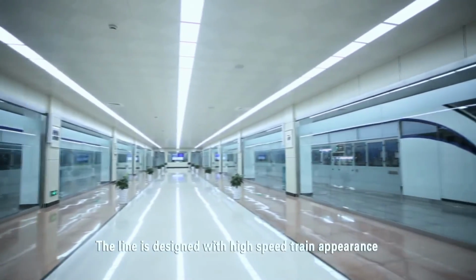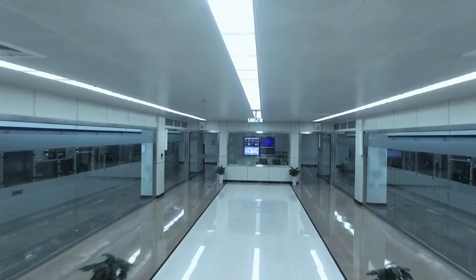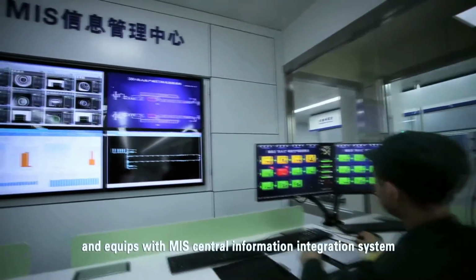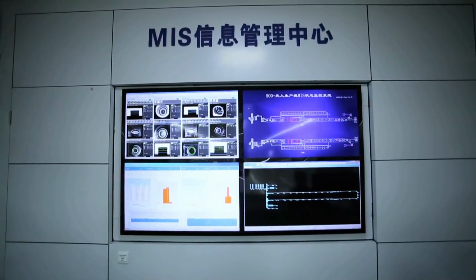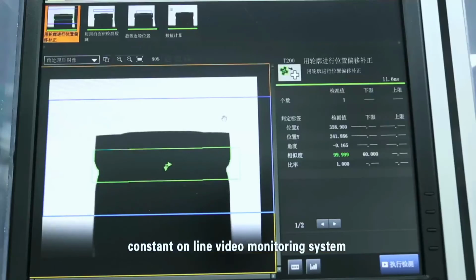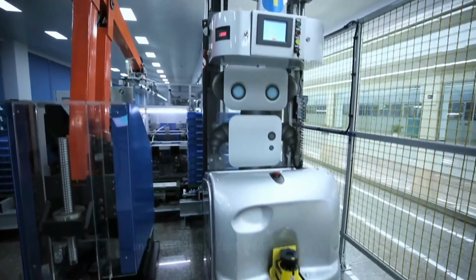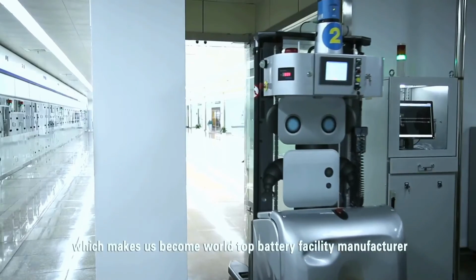Designed with a high-speed train appearance, and equipped with the MIS Central Information Integration System, a constant online video monitoring system, and an intelligent robot transferring system, which makes us a world top battery facility manufacturer.